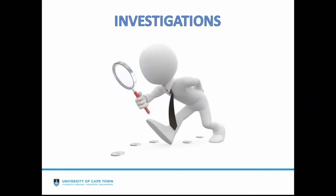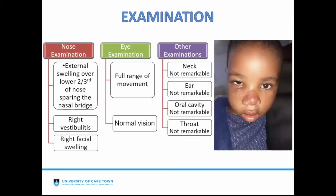The other thing is, Divya, in your presentation, you said that the eye examination was normal. It didn't look normal to me. She had a clear ptosis, only half of her pupil is visible. If you go back to that slide. Yes, she had ptosis, but the full range of movement and visual acuity was normal. Yes, but you can't say it's a normal eye examination then, because you have to be able to explain the ptosis. Only half of her pupil is visible, so she's got a clear ptosis.